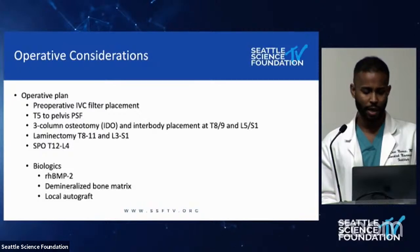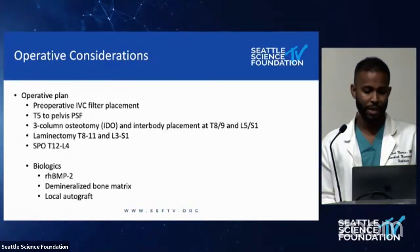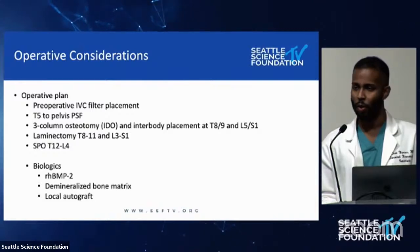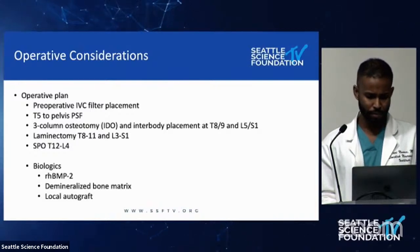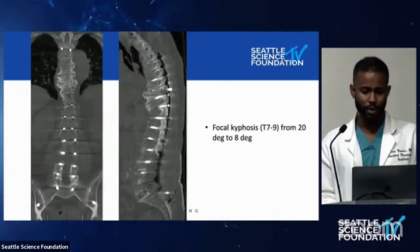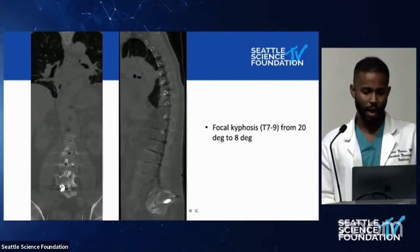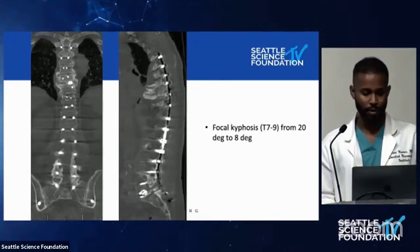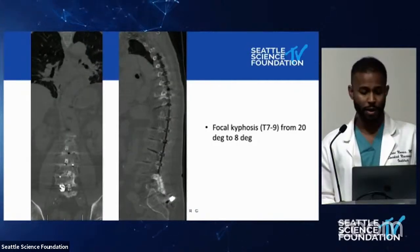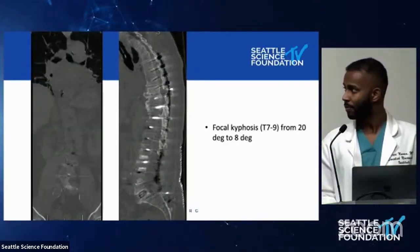We used a host of biologics in this patient just because of his risk of developing nonunion down the road. We used BMP, we used demineralized bone matrix, as well as all the local autograft that we were able to harvest in the case. So, some representative CT imaging here. We were able to improve his focal kyphosis from 20 degrees to 8 degrees. As you can see here, he's basically much more upright than he was. And then we also placed an additional interbody at L5-S1 in addition to his previous interbody to assist in his fusion here.